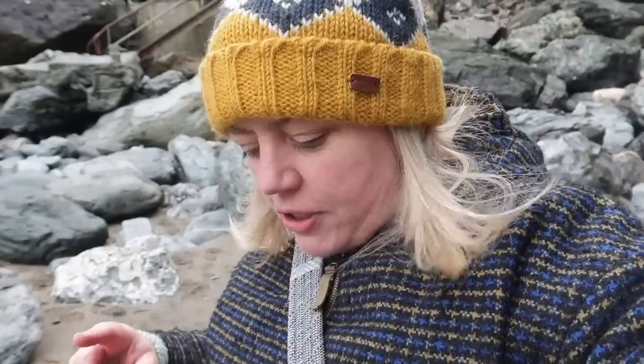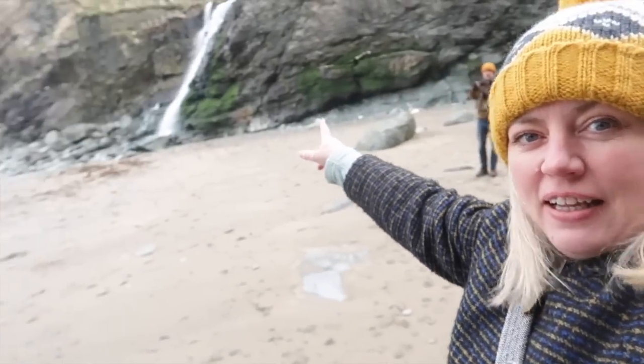So 12:30 was low tide. I'm not quite sure the height of the tide at the moment, but it should give us enough time just to get through and have a look at the other beach. There's the most brilliant, beautiful waterfall. That stream that was tumbling down through the valley is just falling off the cliff over here. Look at it. It's making the most fantastic sound.